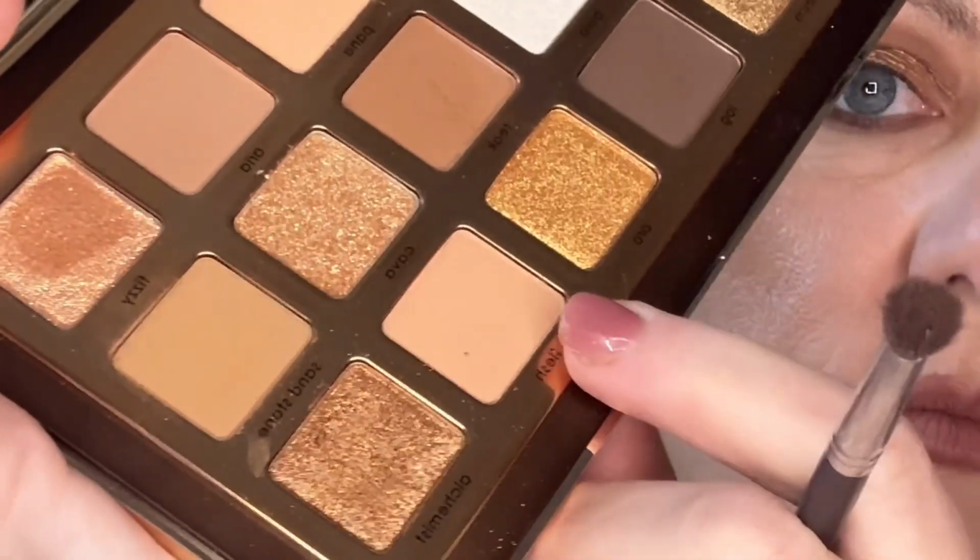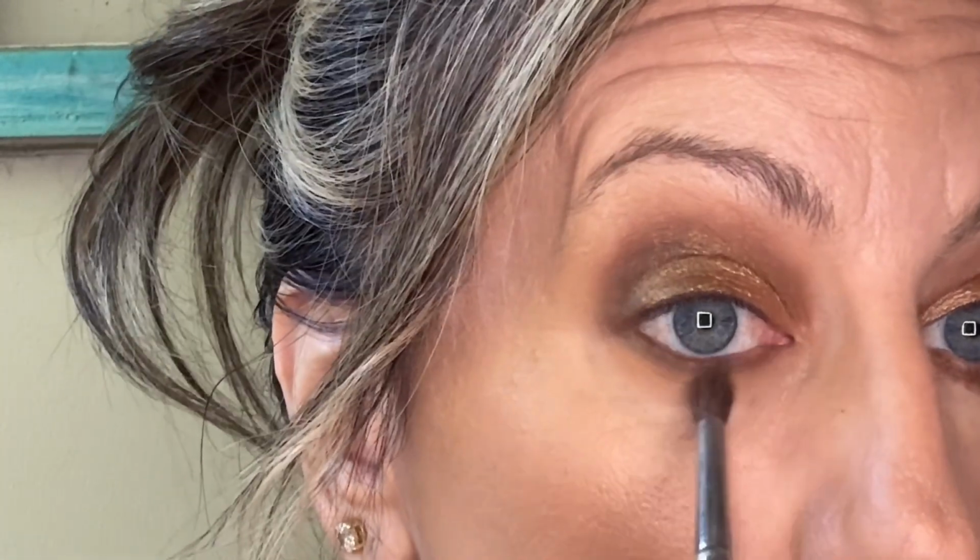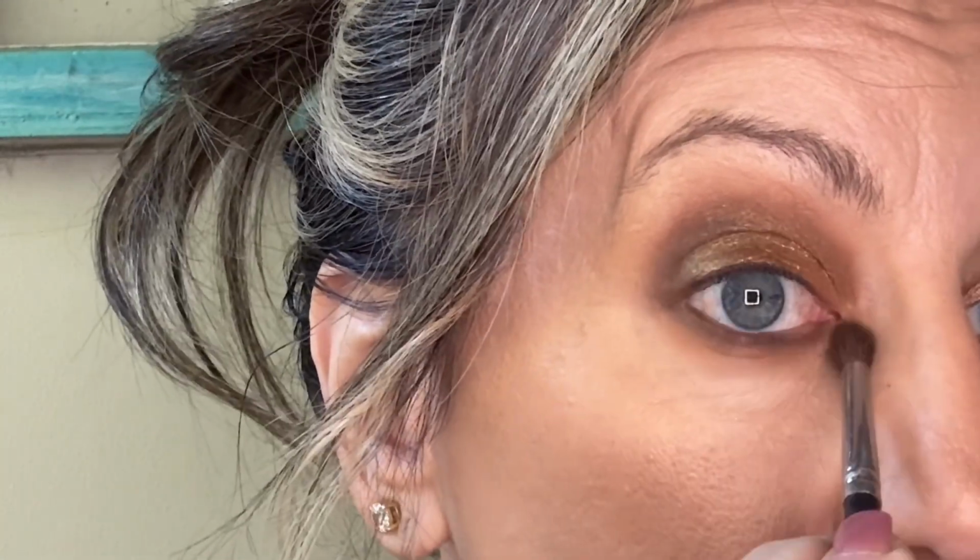Well, since I went so far over, we're just going to finish that up right there. And same thing there. Okay, so now I'm going to take my little fluffier brush, the Morphe brush I used, and we are going to go into even a lighter shade, I think, Flesh, down here. And we're going to buff that out with Flesh. Perfect. That gives me exactly what I'm looking for. It's a little darker than what I'm going to use on the top part to blend out.